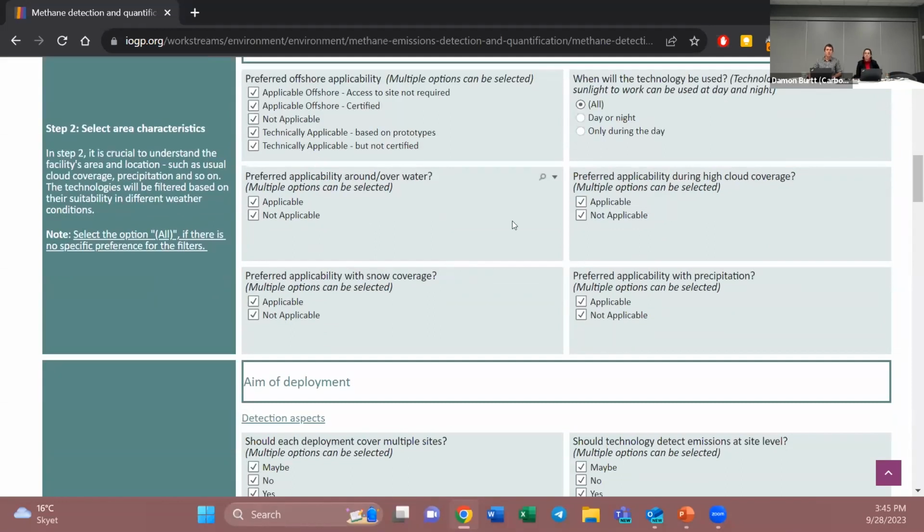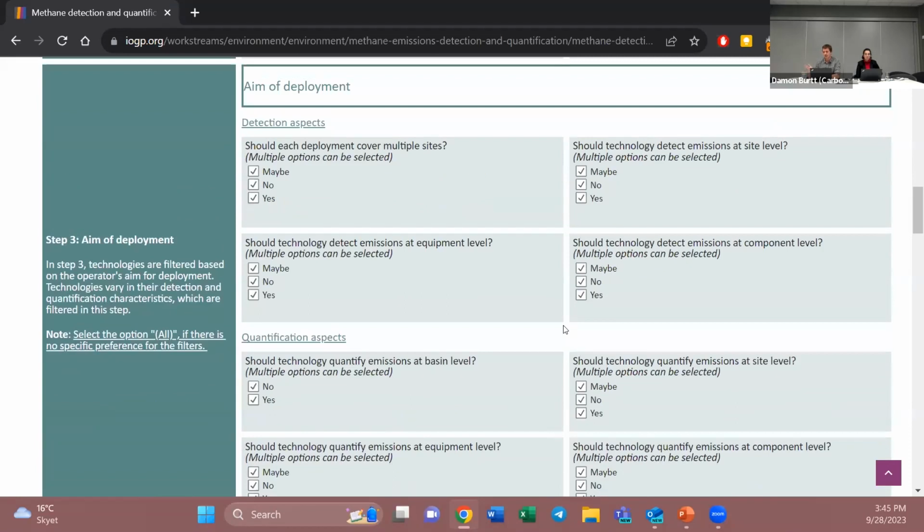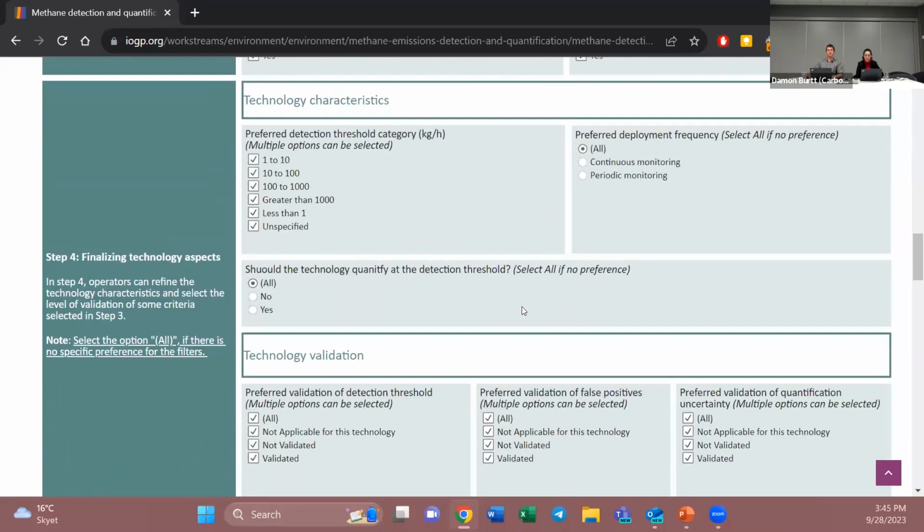That's similar with other environmental conditions such as water or snow coverage, where it will either cover information and provide more details about it, or it could be filtered out if it's something that is preferred not to be included. The deployment level is information about if it's something covering multiple sites per deployment, as well as some of the technology capabilities, if there's a preference that it should be covering a whole site level, or whether it should be more granular, down to an equipment or component level, as well as some more filtering based on, like we'd mentioned, these detection thresholds.